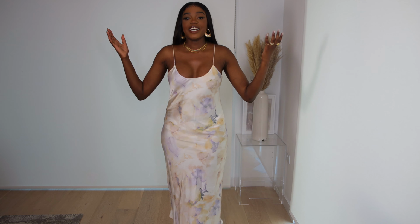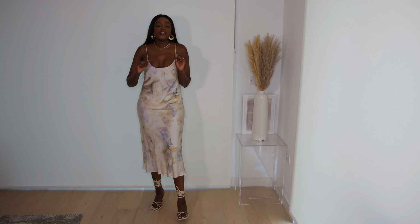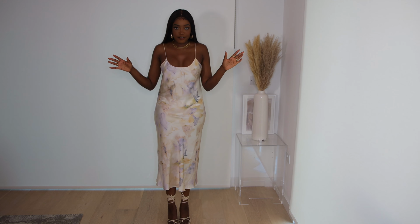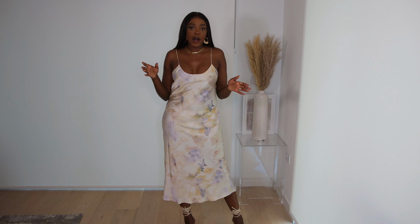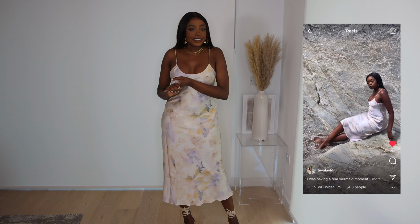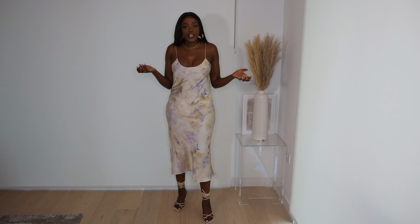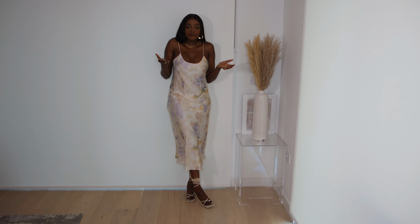Another satin slip-on dress. I'm really feeling satin at the moment. It's just so elegant and feminine and I can't get enough. So this dress was actually part of the lingerie section, but I thought, you know what, I'm not wearing it as lingerie. I'm wearing this out and no one can tell me anything. I don't think it looks like lingerie. What do you guys think? For me, it just looks like a satin slip-on dress.